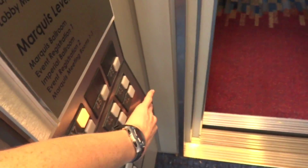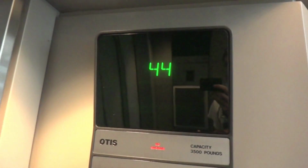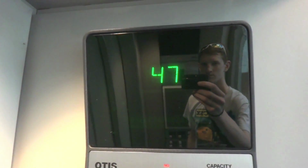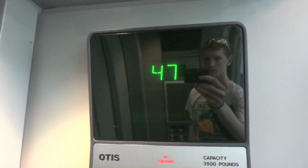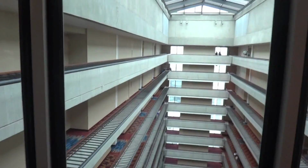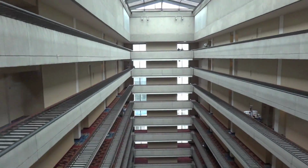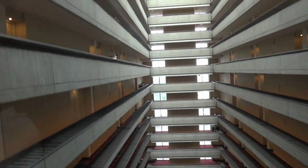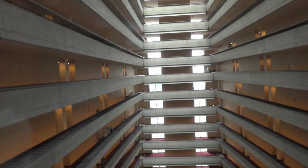Have a good day, sir. Okay, thanks. Body elevator. 47. So go to the Marquis level. That's Eric and Connor. Hello. Oh god, I almost fell over there. You hear that thyristor drive? Yep.